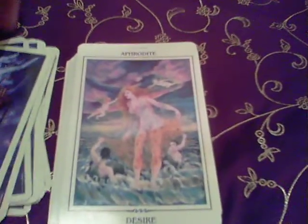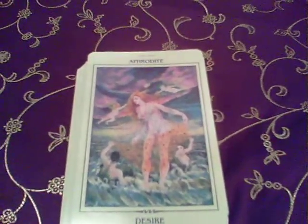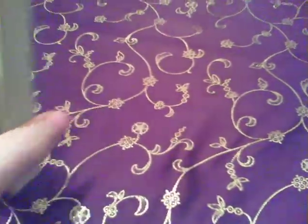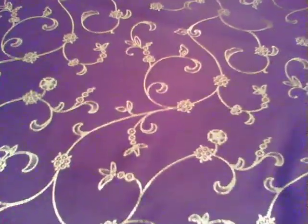But again, I like it that the system itself is self-contained. It limits itself just to goddesses and heroines. The art is nice, and it's a thick deck. There's enough cards to give you a lot of variety when you use it to generate a spread, and the keywords are there as well.